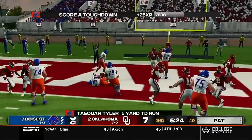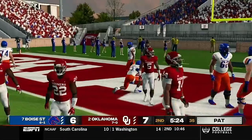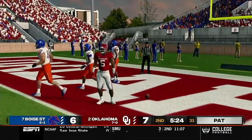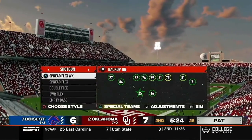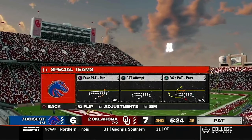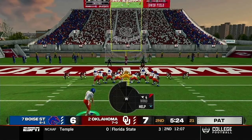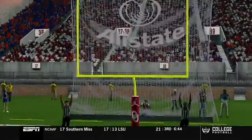Touchdown, Broncos. They'll line up for the extra point in an attempt to tie the game. And he converts the extra point.